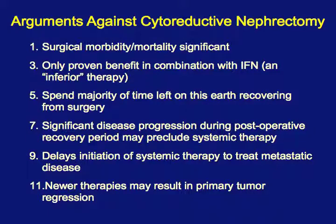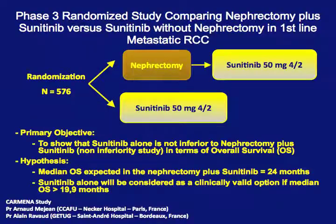Well, why not take out everyone's kidney in the setting of metastatic disease? Well, anyone that's ever had that operation, and I know there's many of you in this audience, the morbidity or side effects can be significant, and people can die from this operation. It's only been proven beneficial in the context of interferon, and it's quite possible that many of your patients will spend the majority of their time left on this earth recovering from that surgery. We've seen some patients' disease explode postoperatively, and they never even get to go on and get targeted therapy after surgery. And these newer therapies, maybe they'll cause the primary tumor to shrink. Maybe we don't need to take out everyone's kidney in the setting of metastatic disease.